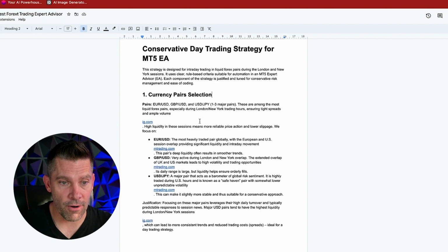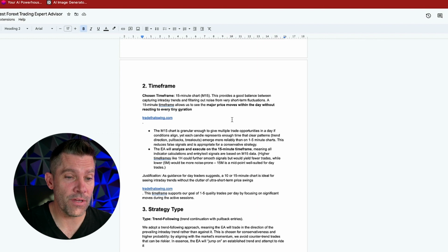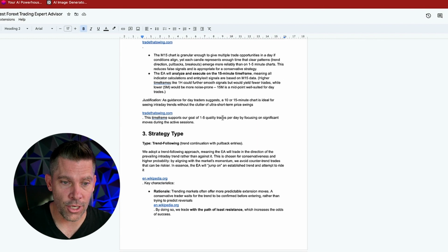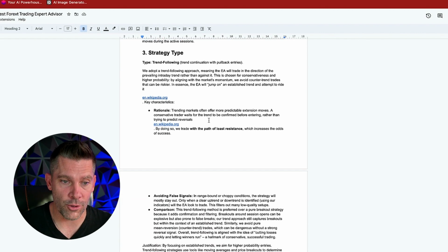So very thorough. Like you said, it's got the same pair. Like I said, all of them chose the same pair, so I'm actually going to use EUR/USD as my base pair for all of them. Time frame, it chose 15 minute. Again, 15 minute was chosen for all three of the chatbots. Strategy is going to be trend following, trend continuation with pullback entries, which is very interesting.